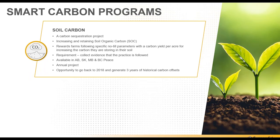The thing that I really like about this project is if something happens from mother nature, you have a weed infestation, you've got really wet soils, you need to do some sort of tillage to be able to bring the field back into productivity. There's an opportunity to do that. There's the flexibility to do that. While you may forego the offset for that year where the tillage occurred, there's an opportunity moving forward if you go back to those no-till practices to continue to generate those offsets.